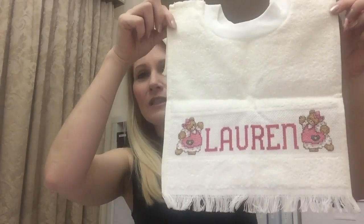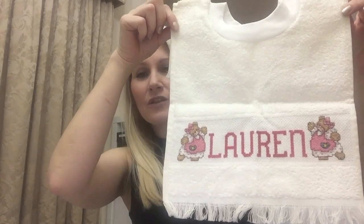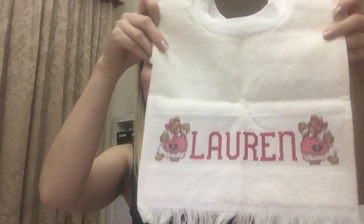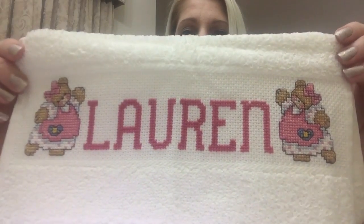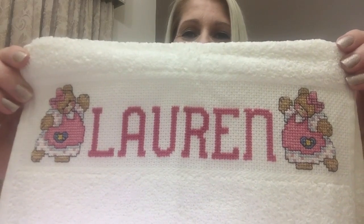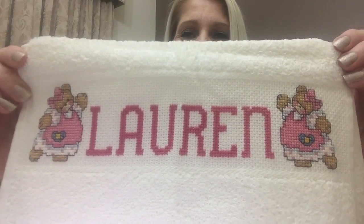This bib was from For the Love of Cross Stitch magazine, issue May 1992, designed by Lorraine, Birmingham. And this one is personalised with my daughter's name. This is called Very Cute Bibs. It's so cute. Love the little bears.